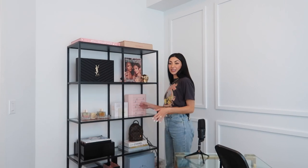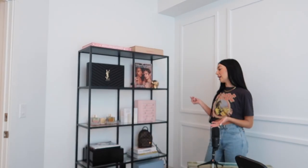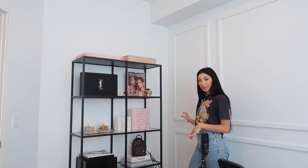So this is just my reminder of stuff that I have to deal with, but the big vision here that I think would really help me out is doing a floor to ceiling door closet situation. So it's just all clean. I don't like clutter at all.